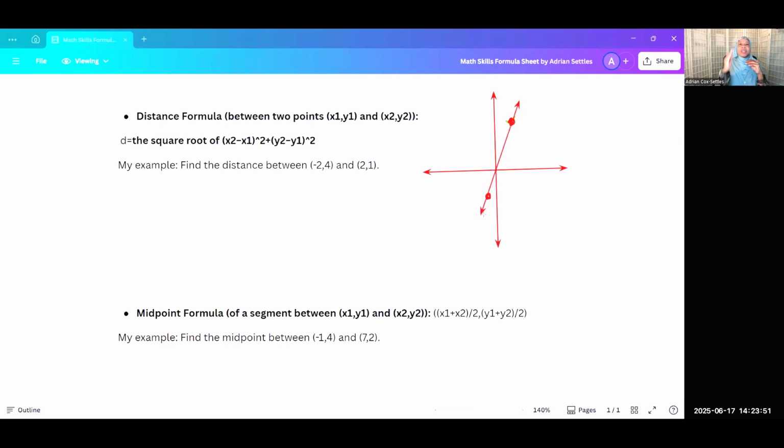Now, if the points are vertical, up and down, then you can count the spaces to find the distance. If the points are horizontal to each other, you can count across to find the distance. But if the points are on the diagonal, you have to use this formula to find the distance. This formula comes from something called the Pythagorean Theorem. We'll get into that later on, but this is the formula that you use.